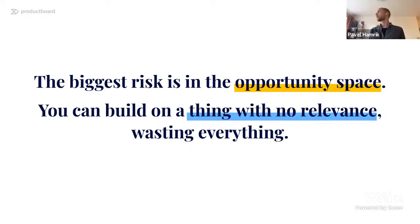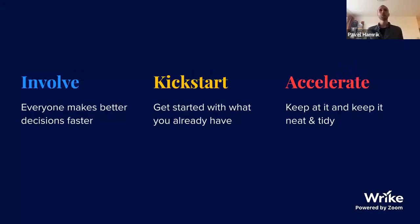So that means it's pretty wasteful to build something that looks opportune, but you don't actually know it's valuable. And so if you build something that has no relevance, you waste a lot of resources, ultimately everything. And there is also a quote from Cagan saying something similar, that the most expensive feature is one that gets built but is never used.